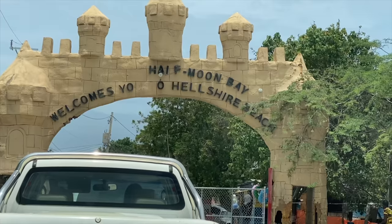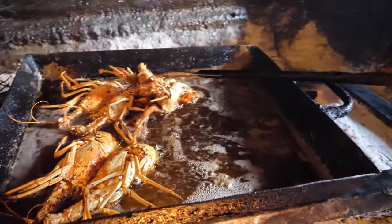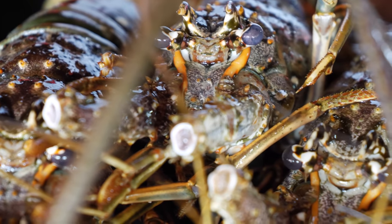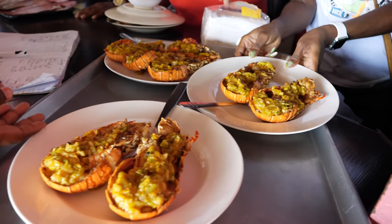Wagwan everybody, today we're in Hellshire and there's nothing like coming to Hellshire for some fried lobster. And why is that important? Because it's the start of lobster season in Jamaica. On the 1st of July, start of lobster season. So we're here to try out some fried lobster and some garlic lobster, what Hellshire is known for.